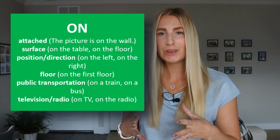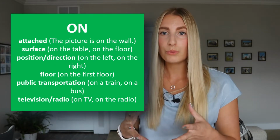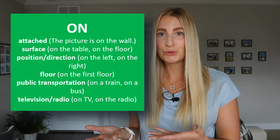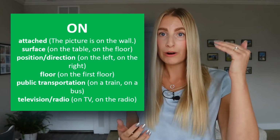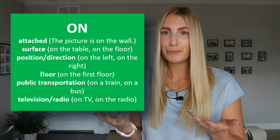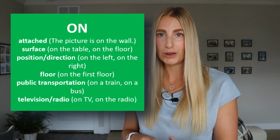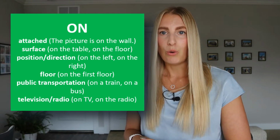The preposition on. We can use it when we want to say that something is attached to something. For example, the picture is on the wall. Or when we want to describe something that is just on a surface, then we can say it's on the table, or it's on the kitchen counter, or it's on the floor. But we can also use it to describe a certain position. For example, on the left, on the right, or for a floor in the house. So it's on the first floor, it's on the 4th floor, it's on the 6th floor, and so on. Or for public transportation, as I explained before. For public transportation, we use on. So you're on a bus, you're on a plane, or you are on a train. Last but not least, on is used for television and radio. So you can say, I saw this on TV, or I heard this on the radio.